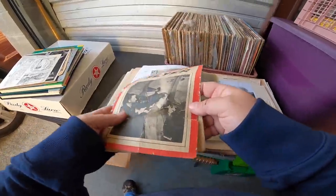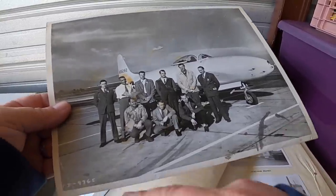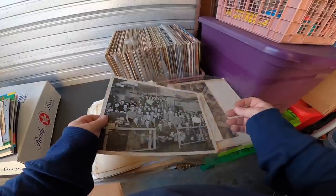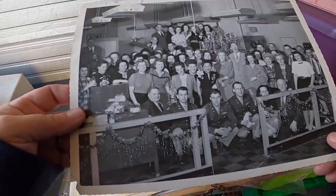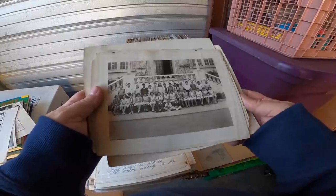Neat military magazine. What's this? I'm not sure. It's cool though. That's neat. That looks like the 50s, maybe early 60s. Maybe a work event or something. Old school class pictures.